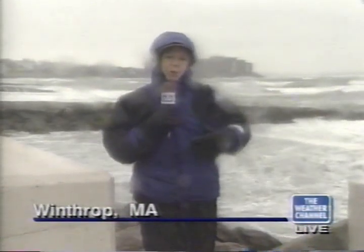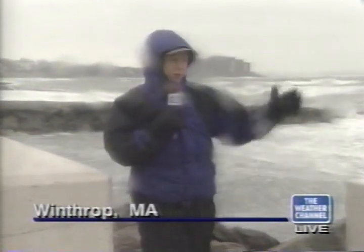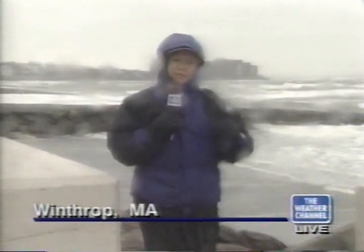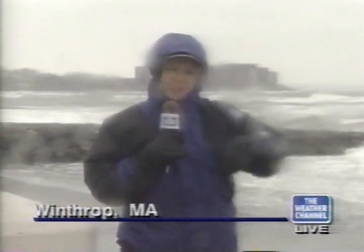Out at Logan Airport, their wind gusts are now at about 31 miles an hour. But here on the exposed beaches, we are seeing gusts, according to a buoy out in the bay, at 50 miles an hour. And that, with a temperature of about 36 degrees, puts our wind chill at 6 degrees below zero. As that area of low pressure continues to move out to sea, we're going to continue to see those northeasterly winds, and you can see that happening right now behind me.